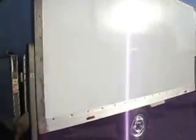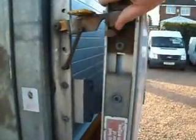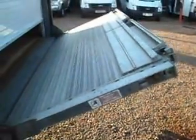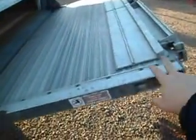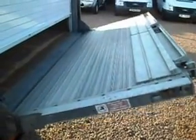So a 14-foot GRP box on the back, and of course there is your hydraulic tail lift. These are all supported by torsion bars that quite often snap, but this one is all there as it should be. Now a tail lift should do that. It should spring, and that shows you the torsion bars are in good order.